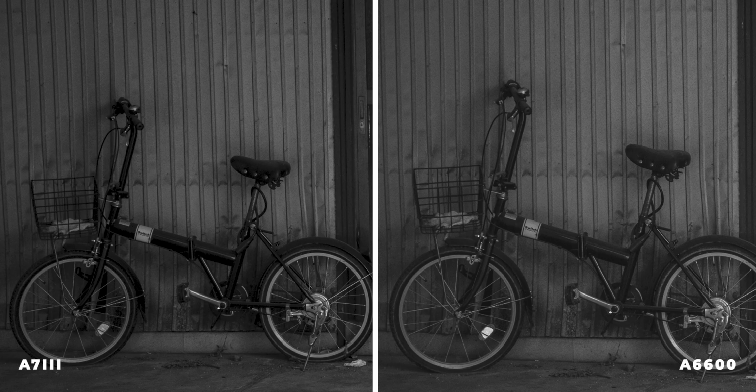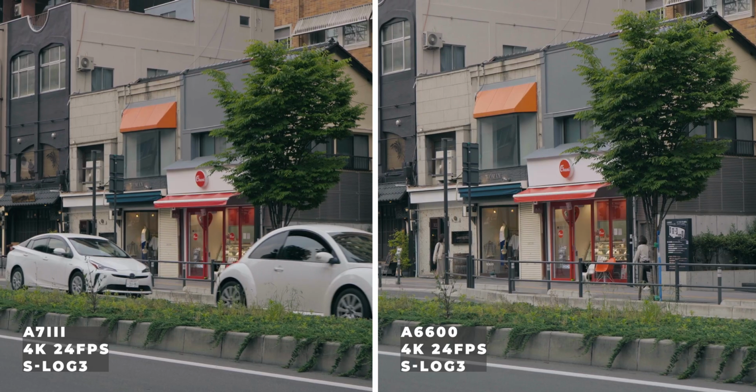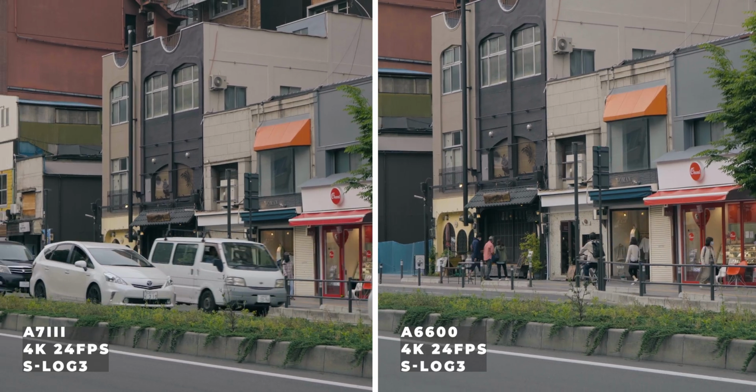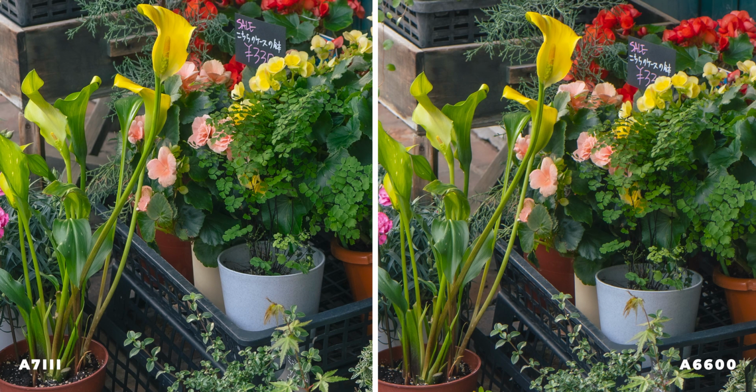Like it has better light gradation. And about the color, I think there is not a major color difference. Their temperature and tint are totally matched. That's a small detail. Also, they're not that different.